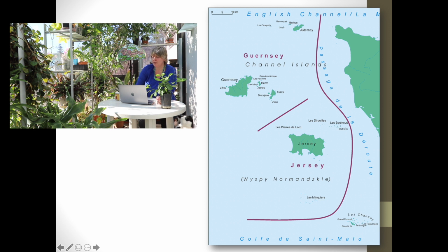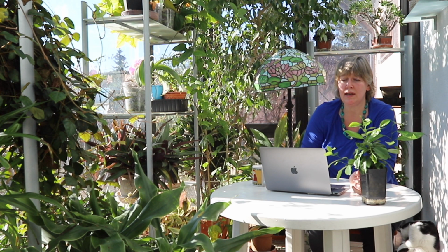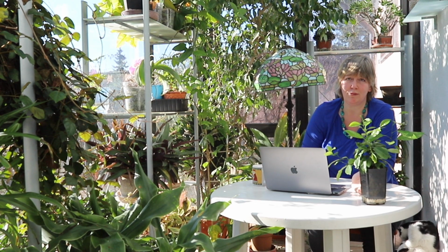And now I would like to move to the extra subject, that is the place names and the toponymy of place names in Britain. So we continue in a moment.